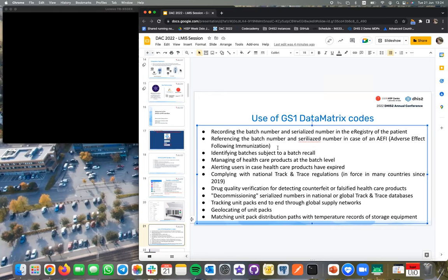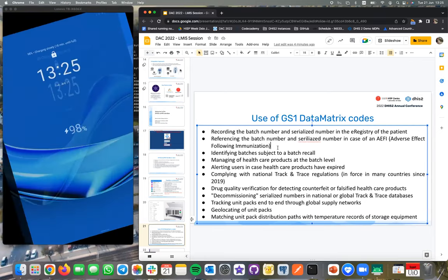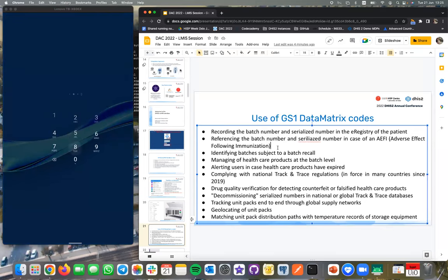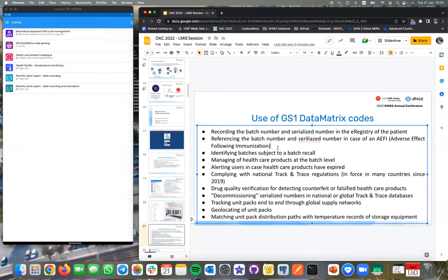And the ultimate dream, maybe we talk about that in 5 years' time, is that if you can track the exact path of this medicine through the supply chain end to end, and if you have a record that Philip will show of all your temperature records of the refrigerators, and you know exactly in which refrigerator every unit pack went, then you can have at the end the complete temperature record of your vaccine from the production line until it was injected into the arm of the child. So that would be a dream come true. And probably there will be other applications for the GS1 data matrix code. So it's really like an enabling technology like barcodes that will have other uses, I'm sure.